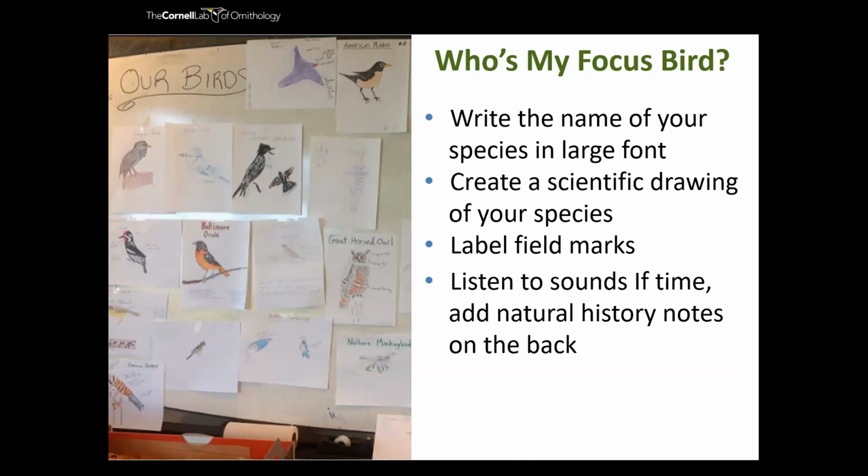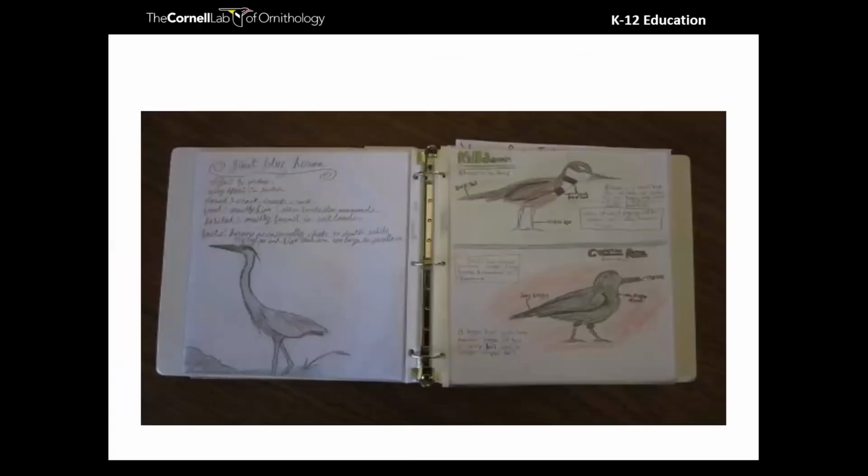And what that does is if you have a class of 20 kids, you have 20 little experts on one bird. So when you go out as a group, you have a pretty good shot at identifying some of the birds around you. I love doing this activity. It's always fun to see the kids' drawings, and I think kids get excited when they have their focus bird and they actually get to see it outside. It's a really fun moment. And then you can use those to create your own classroom field guide.